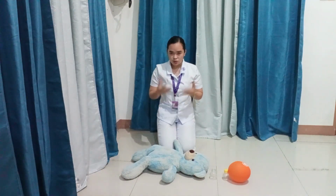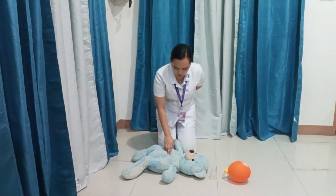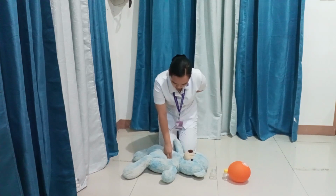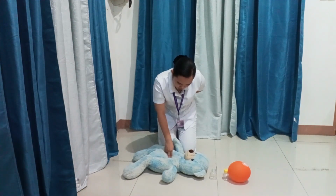Still, the infant is not breathing, so we're going to proceed to the fifth cycle of compressions. Resuming compressions. 1, 2, 3, ... 30.